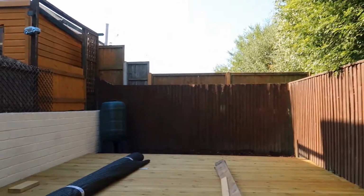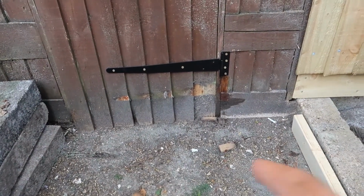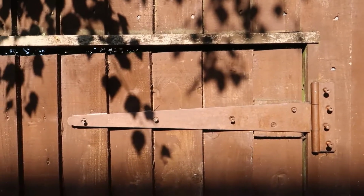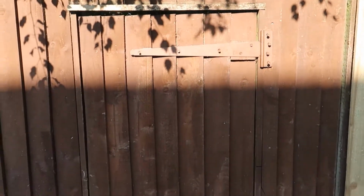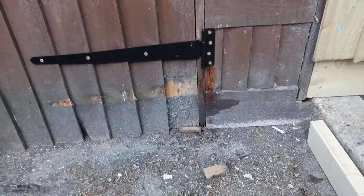And it all looks a bit different. I'm just in the process of putting new fence panels and new gate brackets on there, because they've all rusted out. Don't know whether you can see that there. They've all rusted out and the door doesn't open, and I need to get behind there. So one of my jobs today is to swap out those with brand new ones. I've already done one this morning.